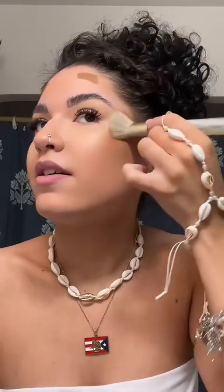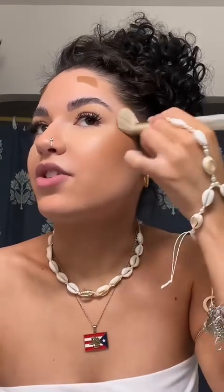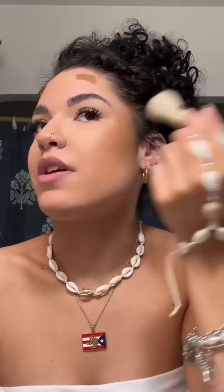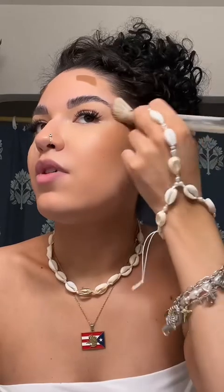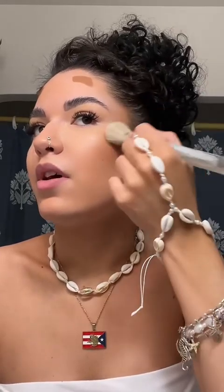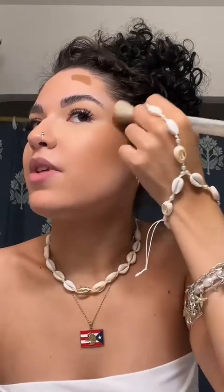This is one of my favorite bronzing sticks. It's literally blending into my skin. Like, I'm not actually having to press hard on this. It's actually blending in, and the brush is making it so much easier for me to buff it in up to my brow bone, up to my temple. Like, it just blended it so nicely.